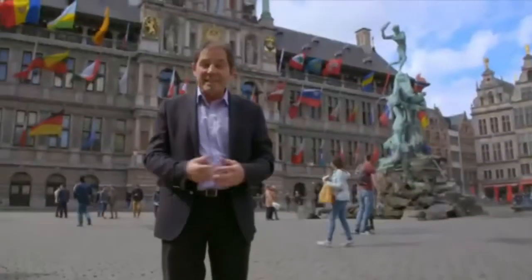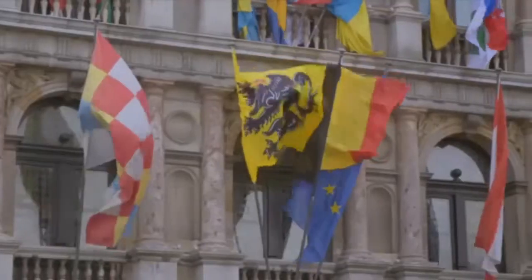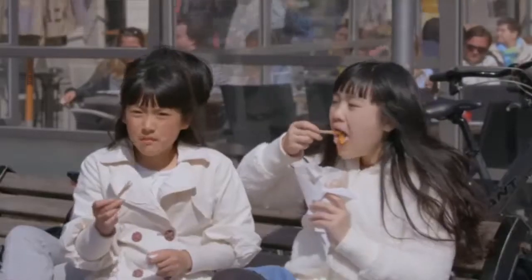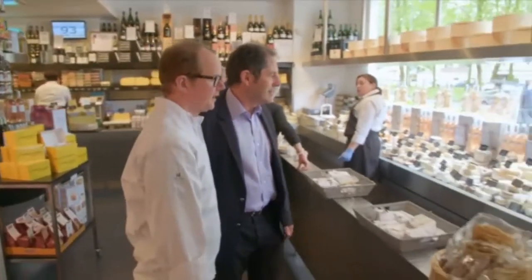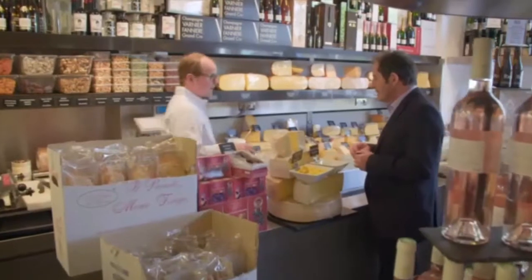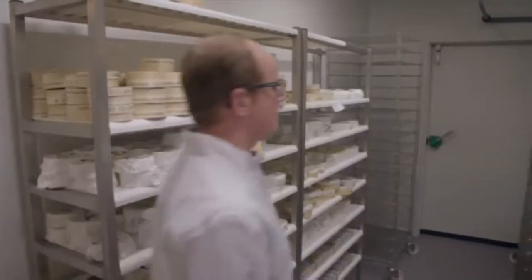This is the stunning central square of the classic city of Antwerp in Belgium. It is a meeting place for food lovers to enjoy chocolate, waffle, fries, and to sample the local beer. I am visiting the Van Tricht family cheese shop, which a few years ago was given the title of the best cheese shop in Europe by the Wall Street Journal. It's certainly a gourmet heaven.